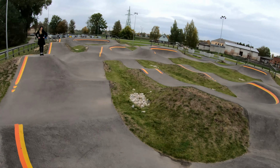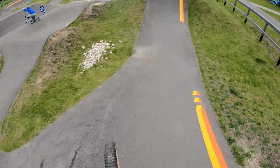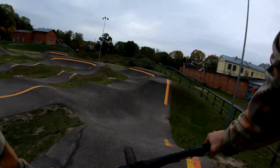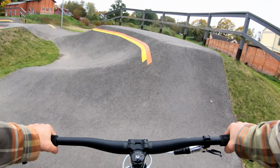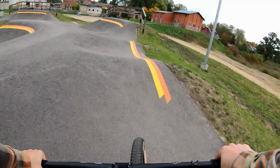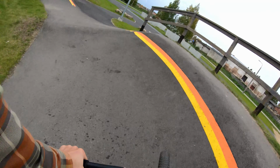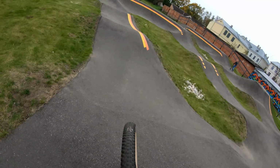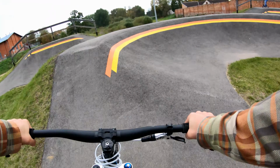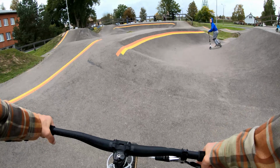What do we have here in Jēkabpils? One with a three table jump, I call them, but after them we have a corner. I guess these two are jumpable. Out of this one, it's not the steepest corner, but it's really great for skateboarding also. So small pump, so everybody can ride here.